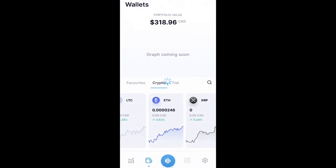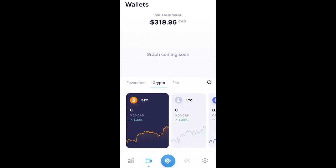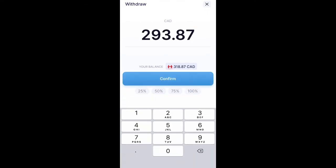Let's take a look at the Ndax. So when I go to the Ndax, how do I withdraw? Tap the arrows? No. Maybe I tap the money. Fiat, go to Fiat. Okay, tap it in there. Withdraw. 100%. I like being able to, whoa, 293. 318. Yes, there is a $25 fee in order to withdraw funds from Ndax. That offsets all of the gains that they had with the cheaper price to buy.